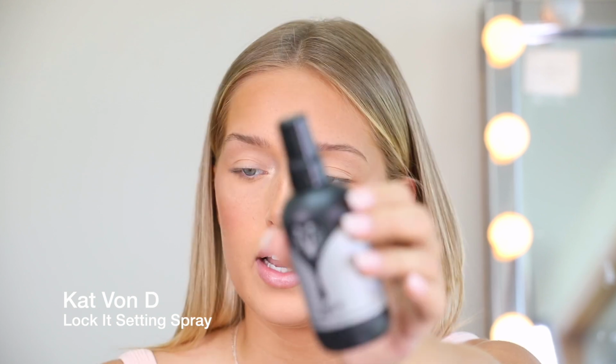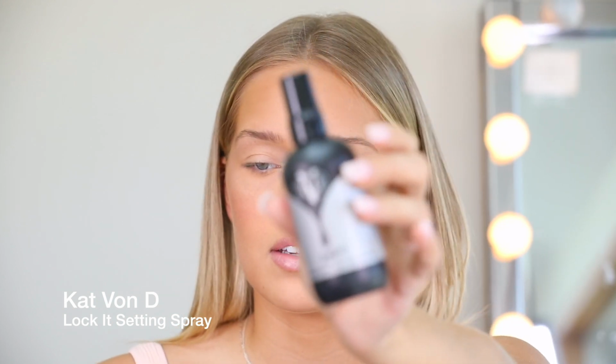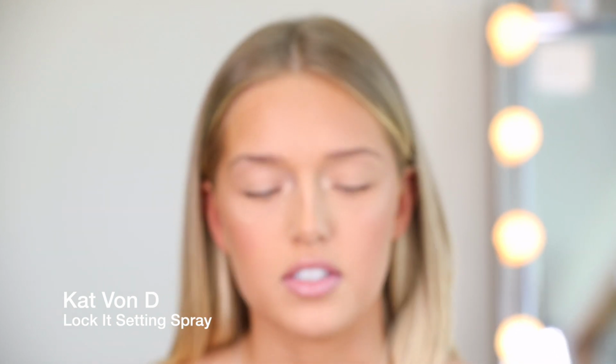And lastly, for my face, I'm going to be taking the Kat Von D Lock It Makeup Setting Spray. I use this setting spray honestly for the pump. It's the same with primers. I don't notice the hugest difference with setting sprays, except for the fact that I like that it gets rid of all the kind of powders on my face. So this makes it a little more dewy and doesn't make it look like I'm a powder puff. You know what I mean? Anyways, with the spray, I don't know if you can see that, it's such a fine mist. So there's not all the big water spots on your face that can completely ruin your makeup.